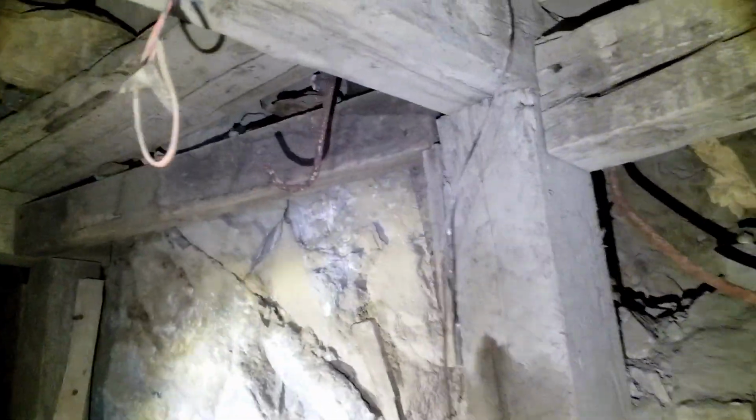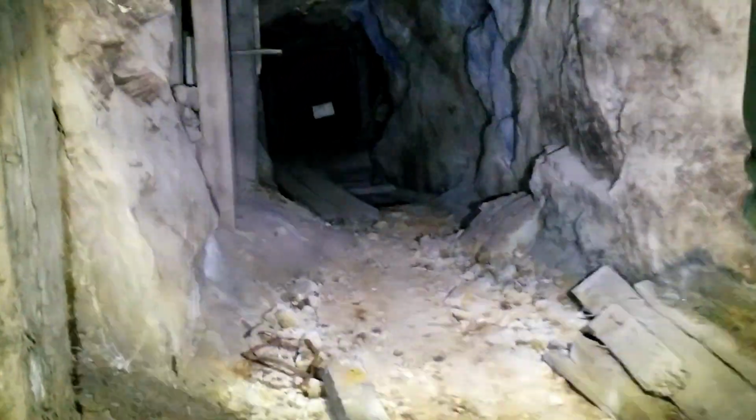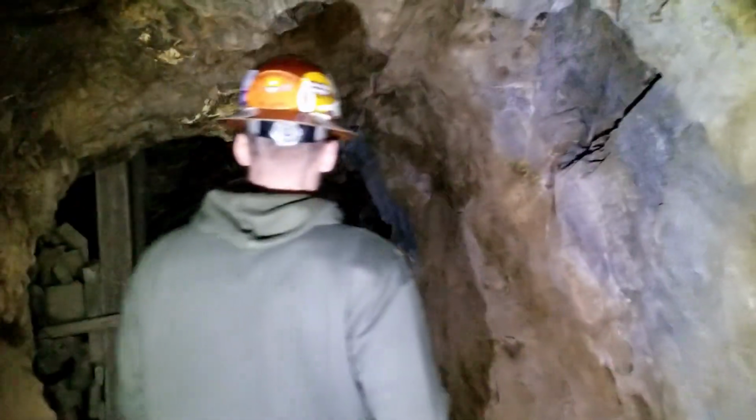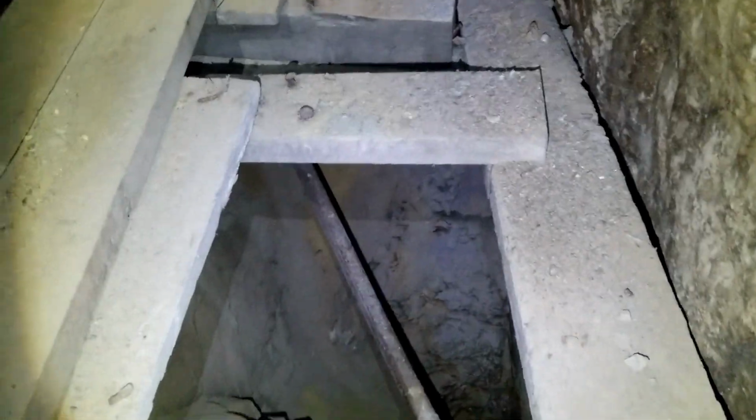This is really neat. See electrical cable and whatnot. They had power going up there. Ooh, watch out for that. Up ahead, false floor and a drop by the looks of it. There's another raise. Can you see the bottom? It takes off.